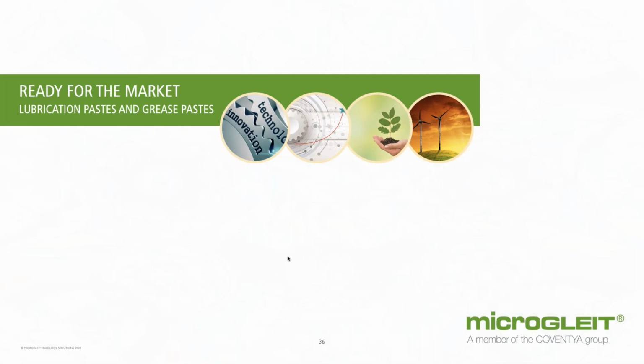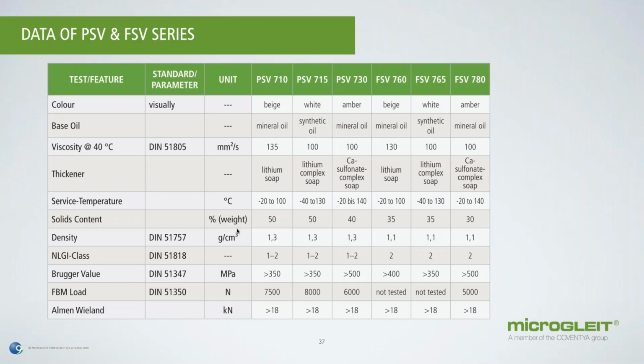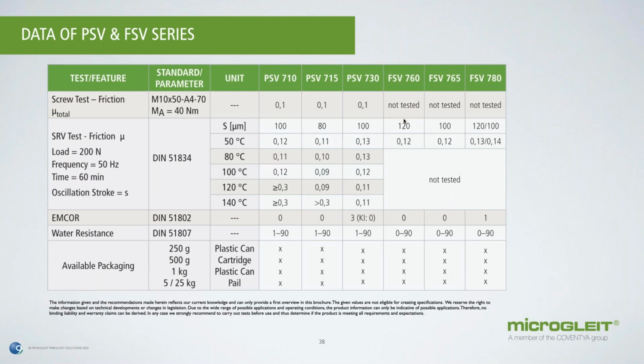Okay, so we have done tests, we have formulated our products, so we should be ready for the market. Here you can see data of our grease pastes and pastes. What you see here, 710 to 30, these are pastes. 60 to 80 are grease pastes. As you remember, the level of solids content is lower in this area. And here you have some test data, and all this test data helps the specialists to find the right lubricant for your application. These are typical lubricant data and some special data. So you get a good taste of how the lubricant could work.